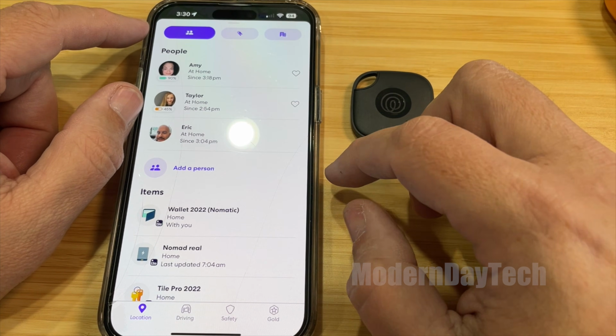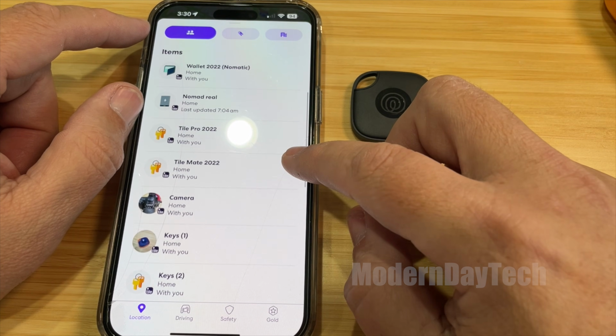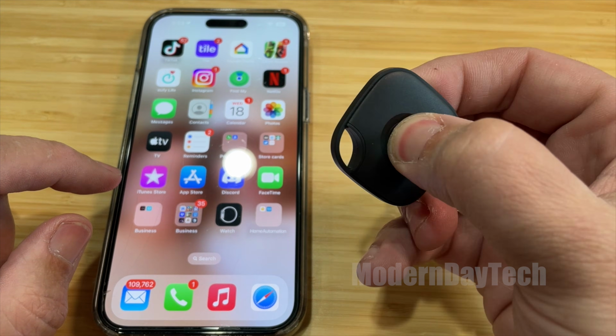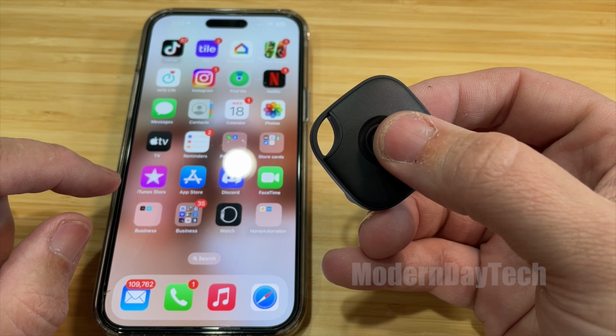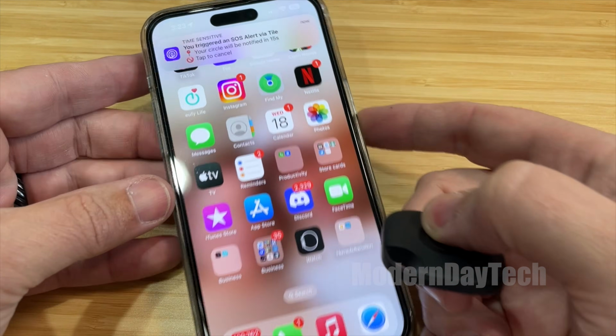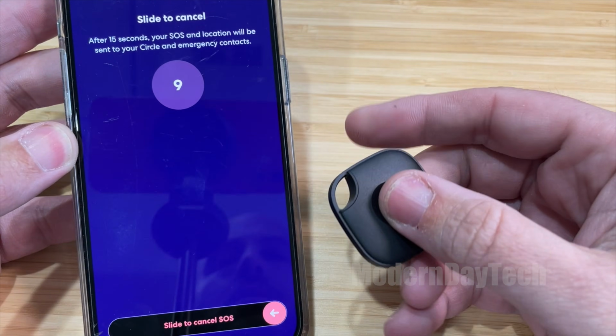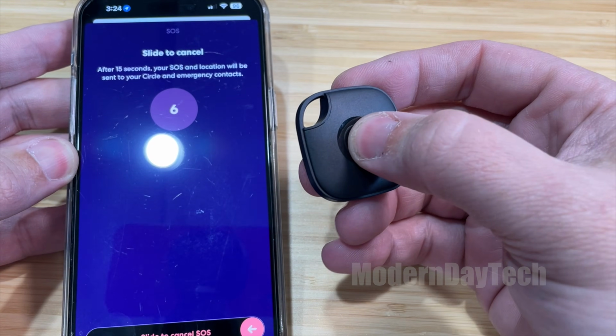Unfortunately, it didn't contact my daughter, who's a teenager. I'm not sure if that's how it's programmed, but it did alert my wife. And then I also, since I'm a gold member and pay for the Life360 service, which you don't have to do, you can have a free account, it also had emergency dispatch, and you can see here my interaction.